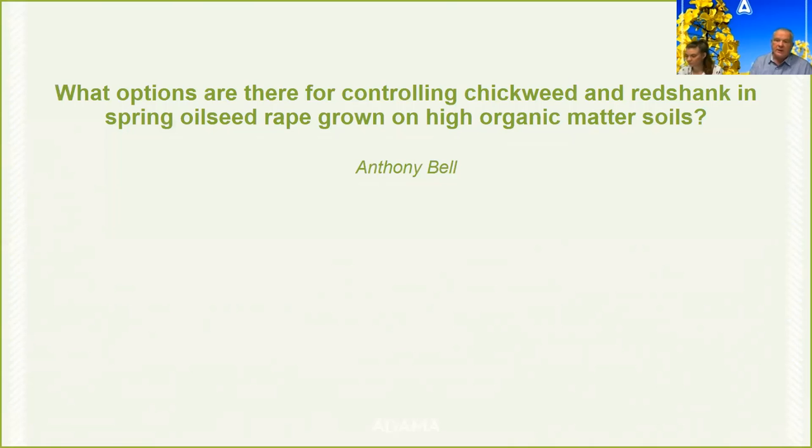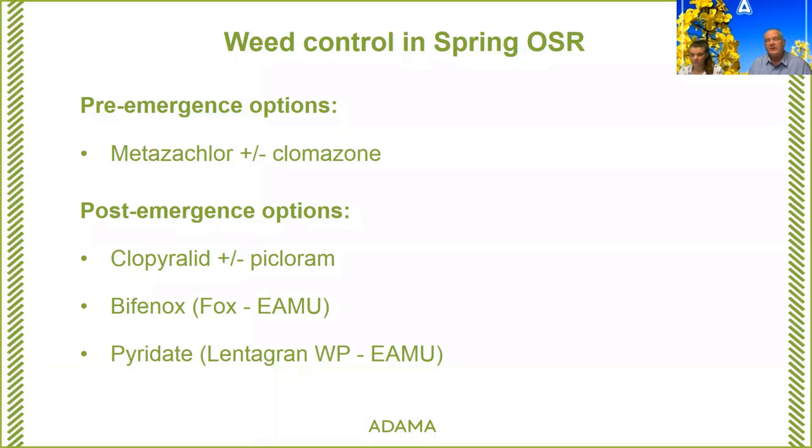Looking at the options that are available, the most commonly recommended options for weed control in spring oilseed rape tend to be metazachlor or clomazone, or there are products available which use those active ingredients in conjunction with each other. But as I'm sure you know, on high organic matter soils, there is a risk that the efficacy of residual pre-emergent applied herbicides can be reduced.